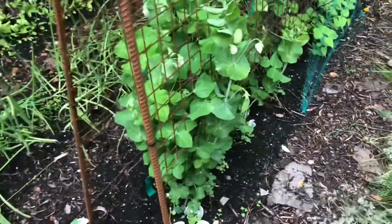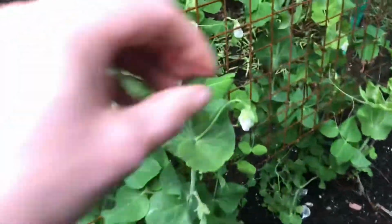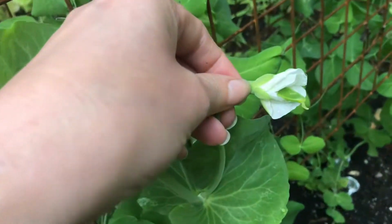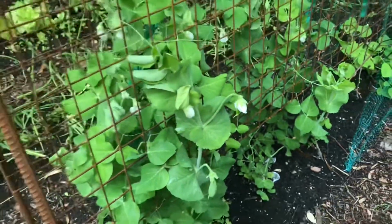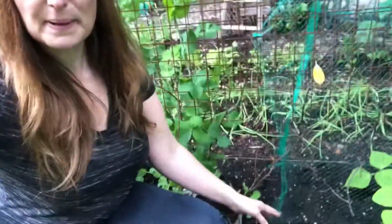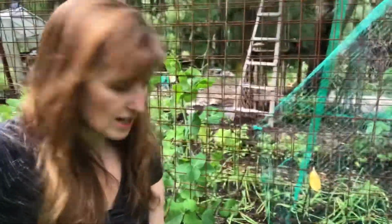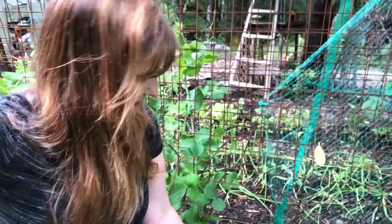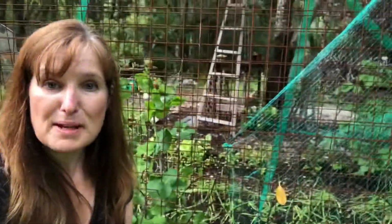So here we've got my main crop peas, which are starting to come into flower. And so you can see the pods underneath. So a bit more rain, a bit more sunshine, we'll see some peas growing on there. Now unfortunately I've got a bit of a gap here. You can see I've put the netting back up, but this is where the badger made his little tunnel through to the rest of the garden and decided to dig up all the seeds that I'd planted. So there were no baby peas coming through there.